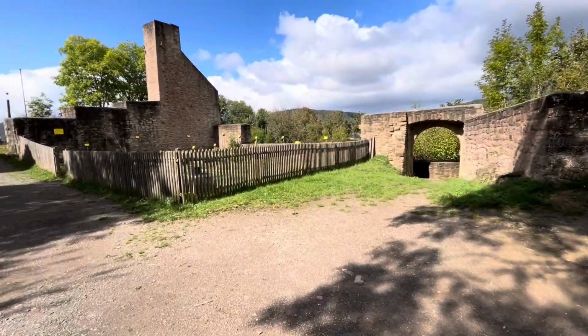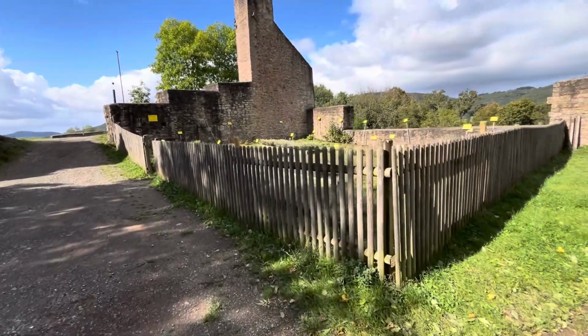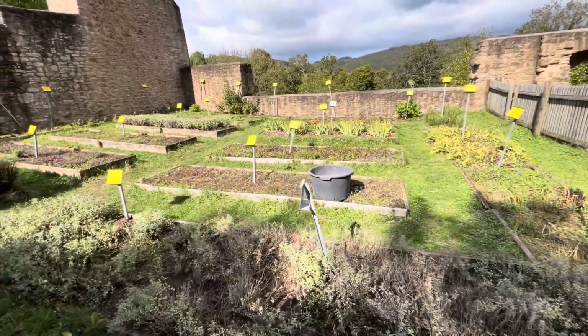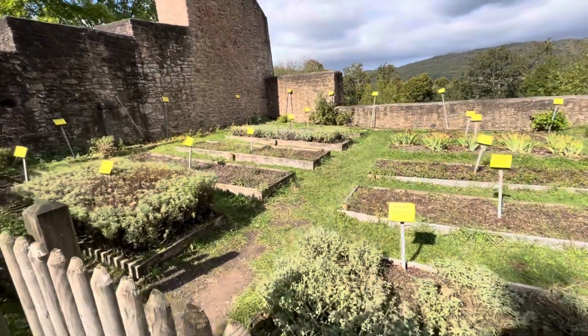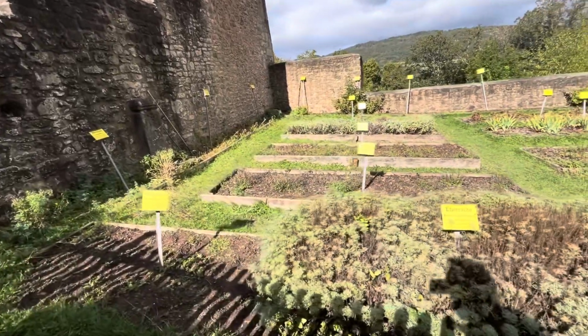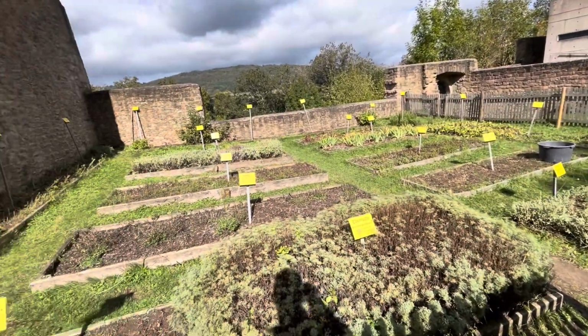So as you pass the museum, you come down to the castle's garden, and it shows you all of the local herbs and things that belong in this area. I've been jumping back and forth from English to German and my brain is not working very well.